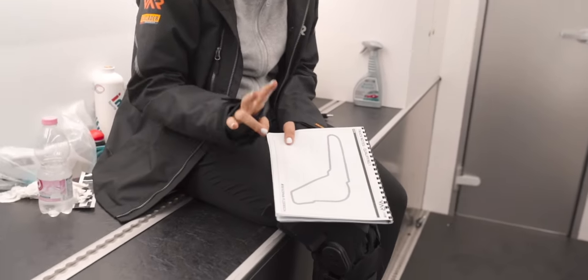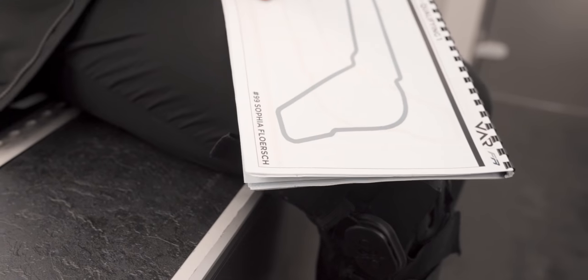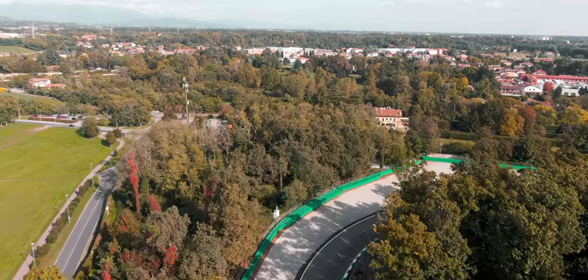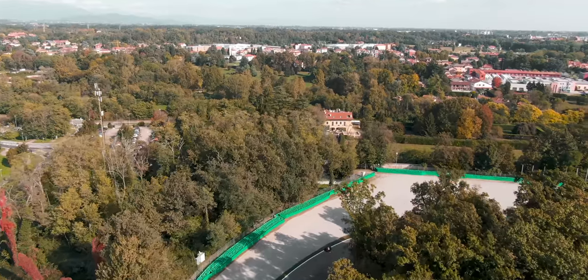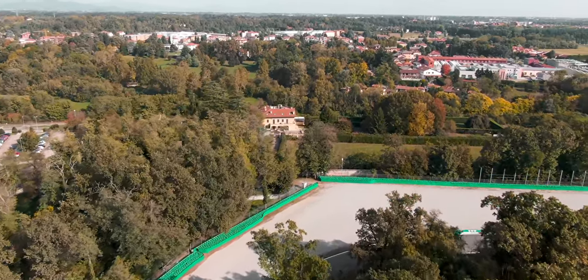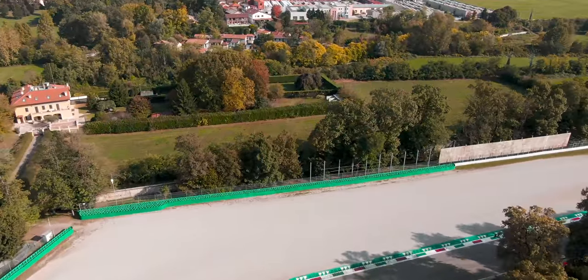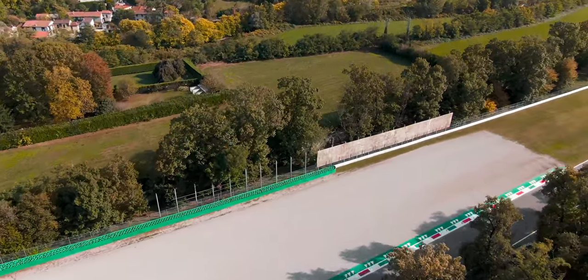Then the next two corners are two quick right-handers. They're called Lesmo 1 and Lesmo 2. In both corners, it's really important to have a good exit and to carry a lot of entry speed. So you do both corners in fourth gear and try to go really quick, have a really high mid corner speed, and then focus on the exit.